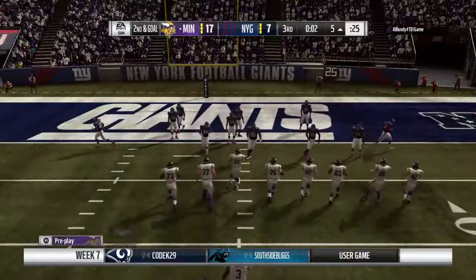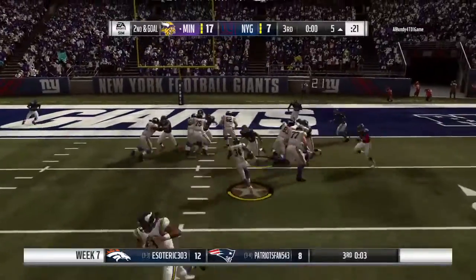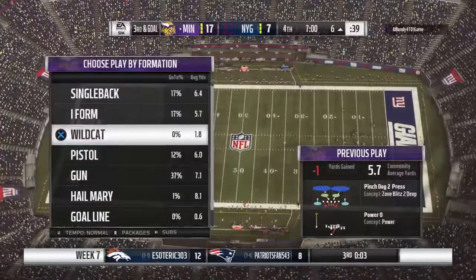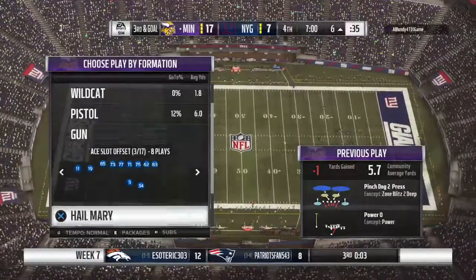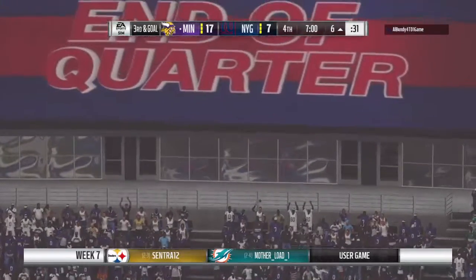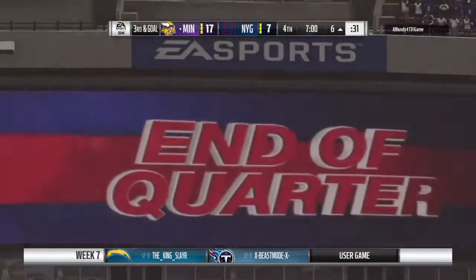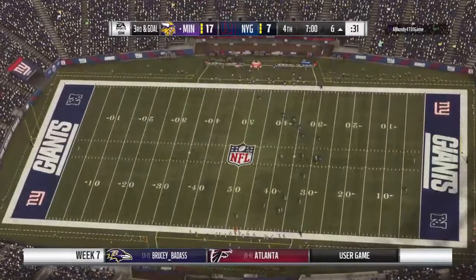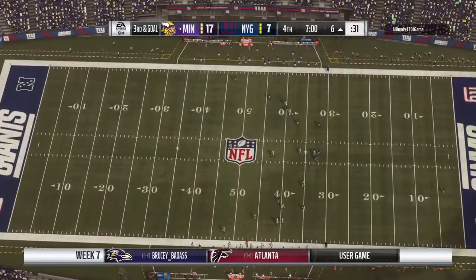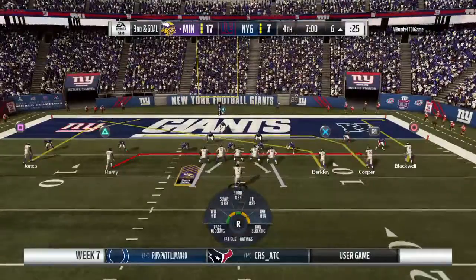So second and goal, and standing by himself in the backfield, Barkley. He's going to get it running right. And that play going absolutely nowhere as he's belted before he could get out of the backfield. Well, they've been so good on third down all day long. Can they convert another here on 3rd and goal?